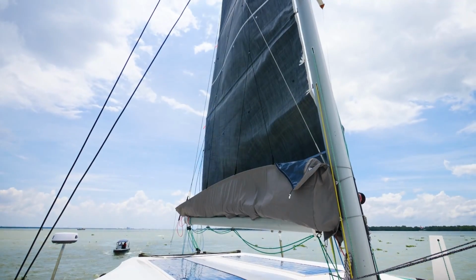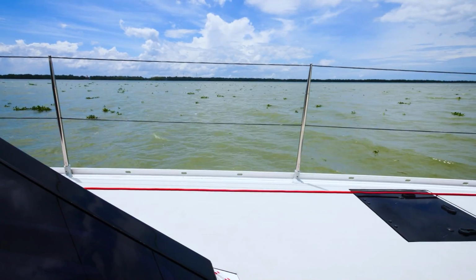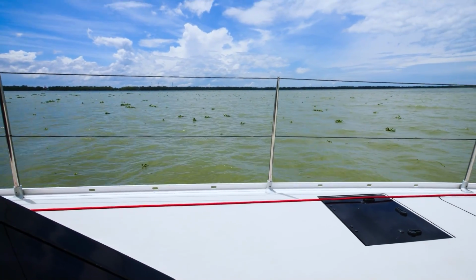Sea trials have come to an unfortunate halt at the moment, and we're going to need to get the main down. Unfortunately, we're just surrounded by these piles of weeds that are getting blown up the river, and they're jamming the rudders, which means we are losing all steerage. Every time that we try and get the code 0 out, we just end up rounding up into the wind. But we got a couple of really good runs.